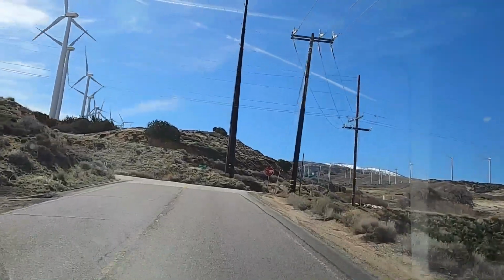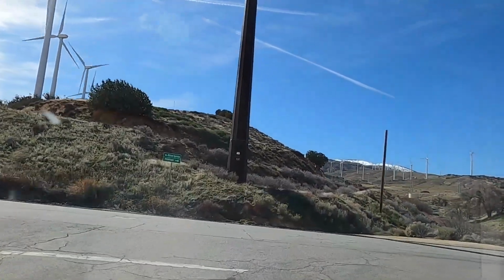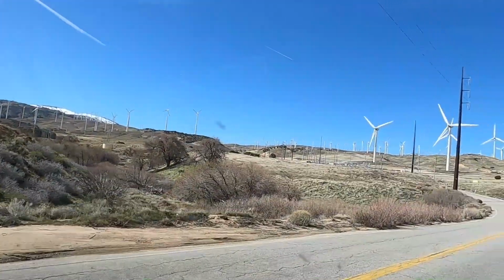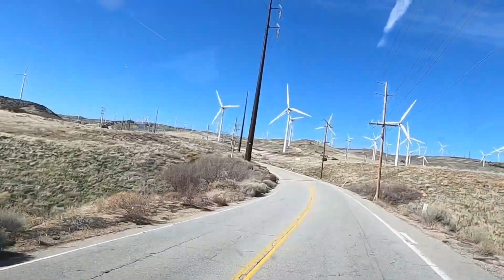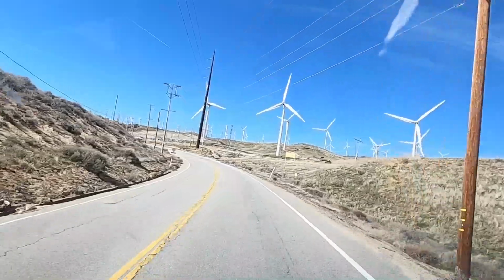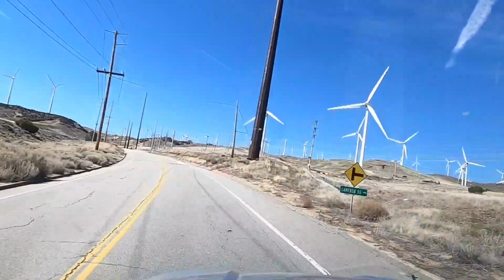Intersection of Tehachapi Willow Springs Road and Oak Creek Road. And this is the road that actually goes up over the pass. It's a nice drive, but if you're ever coming up here when it's snowed, this road is almost certainly going to be closed. It's really steep. Usually gets a good amount of ice.